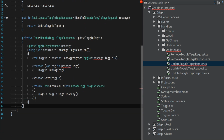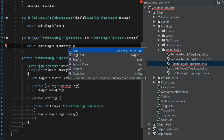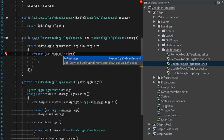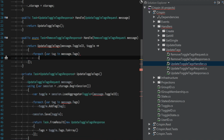Right. Put that up there. So both of these methods are going to call the same thing. We'll do this one. This one will pass the message toggle ID and then a function or a callback, toggle. And we'll just do foreach message tags, toggle remove tag. Oh, of course it can't tell what type toggle is yet. Remove tag. We know though. Now, the other option is we pass in the array of tags here, and then a single callback, which is just that. But I'm happy with this.